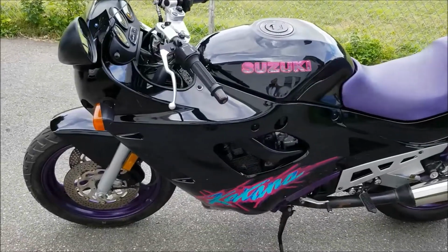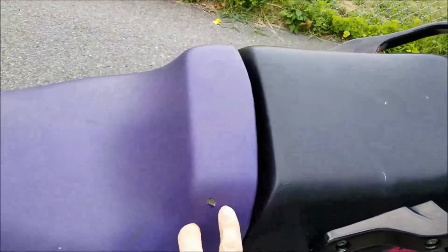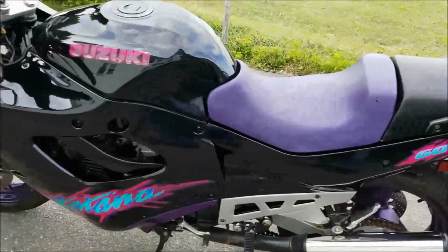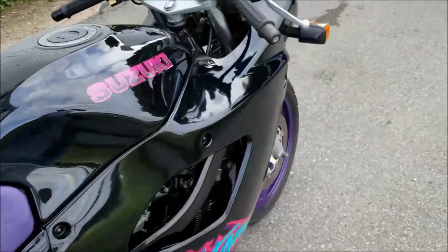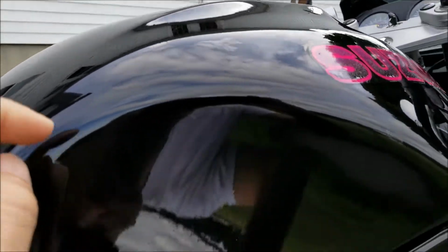There are not too many blemishes on this motorcycle. It was surprising. One thing I found was there's a little rip you can see in the main seat, and other than that, a few scratches, but the paint is original. It's not sunny right now, so it looks black in this video, but if you look at it under the sun, it has blue sparkles in it.